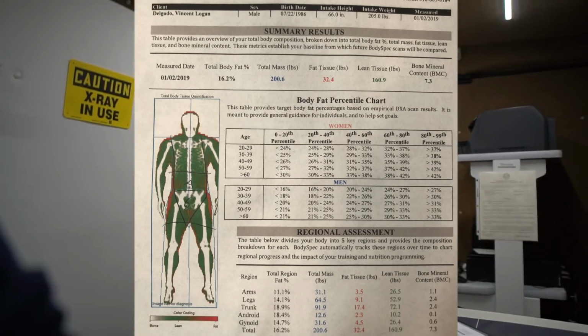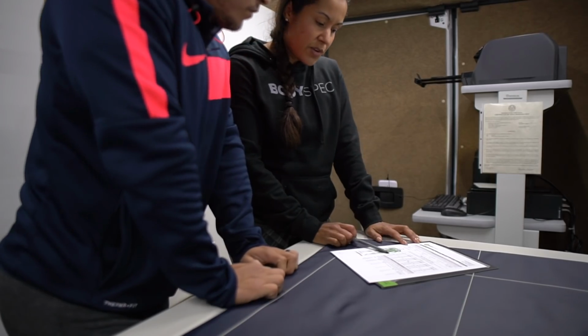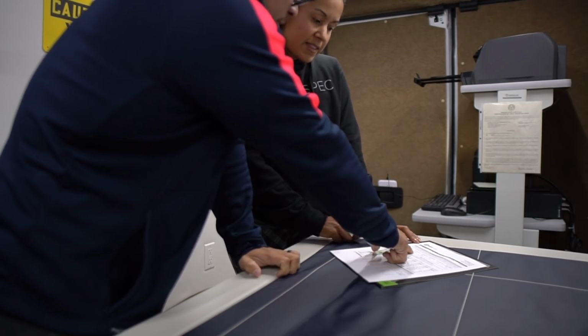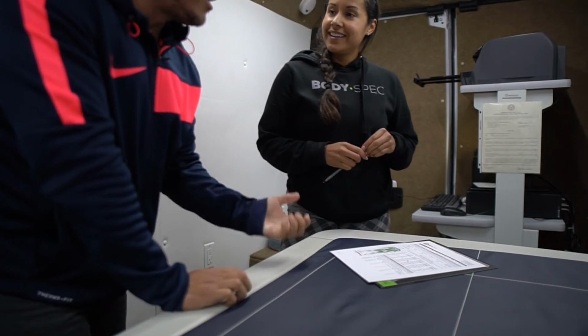So looking at your body fat percent, you can use our chart down here. This is based on our data. We've done about 60,000 scans or so. So you can see you're in a pretty lean range there. So that's my total? That's your total. That's your body fat percent. Wow. Yeah. That's actually a lot lower than what I was anticipating. Really? I was anticipating over 20.